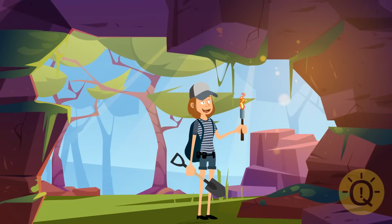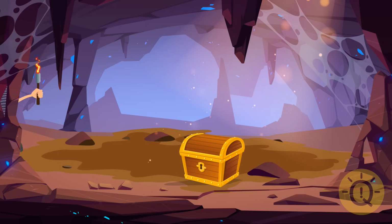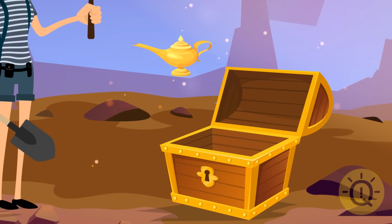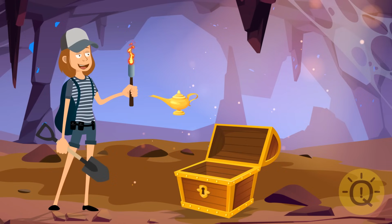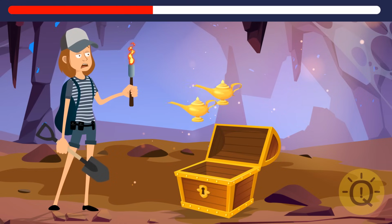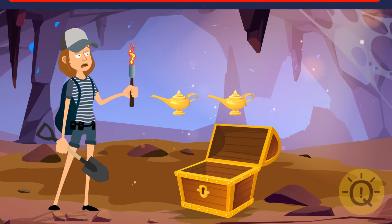Susan is a genie hunter, meaning she's been out and about looking for a lamp to make her wishes. After decades of searching, she's finally found one in an old cave. But it turns out that the lamp is guarded by spirits. As soon as Susan touches the lamp, it gets 2 duplicates, and they start switching places. Look, this one is the original lamp. Watch it closely, and then tell me where it is. So, where is the correct lamp? Here it is!